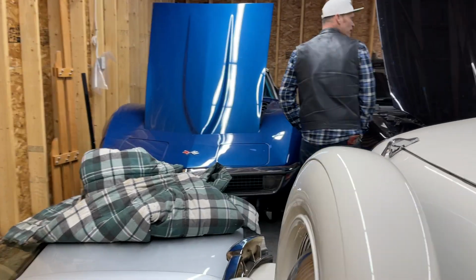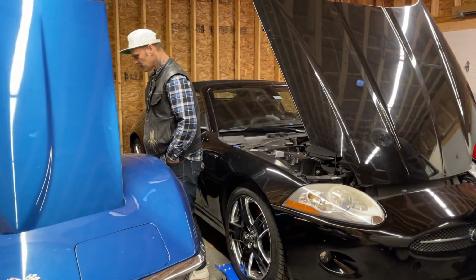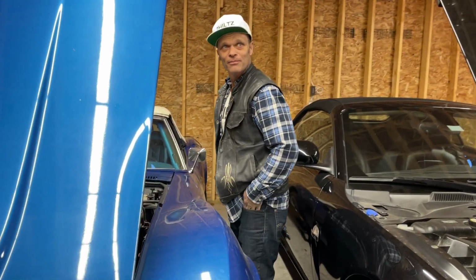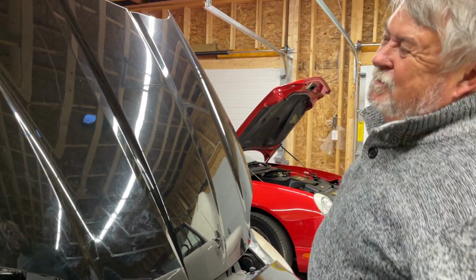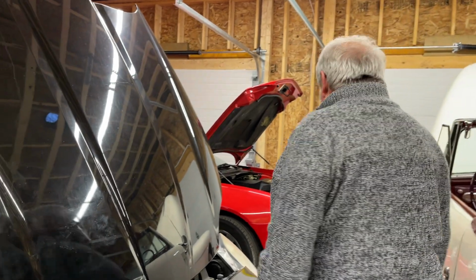Corvette. What year is the Corvette? 70. How long have you had it? Well, since 76, so now it's 45 years. You getting tired of it yet? Yeah, I'm trying to give it away. Well, it's going to the crusher on Tuesday. You don't get as much for them because it's fiberglass. You get more money for the metal ones.